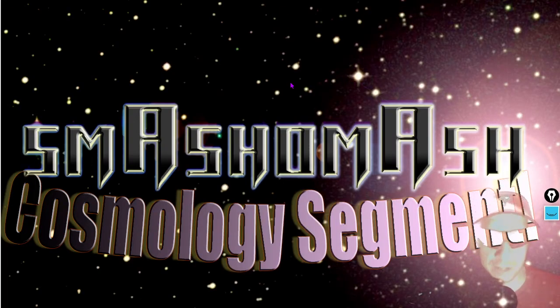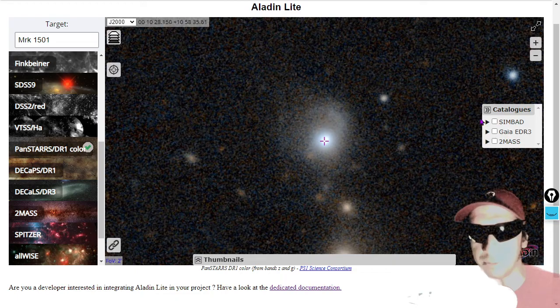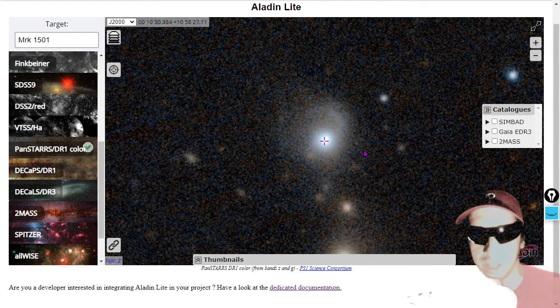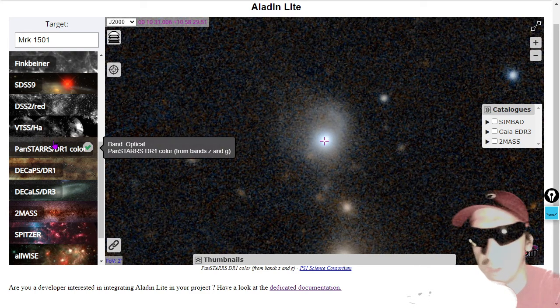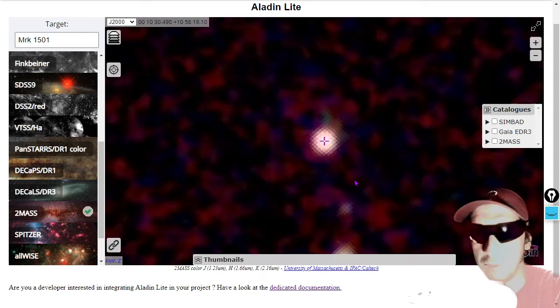Today's cosmology segment will be integrated into the daily space weather video, and it will be quite short. So we've picked a random number. It's 3. A Seyfert 2 galaxy known as MRK 1501. There's that Seyfert 2 galaxy on Pan-STARRS, which includes the optical bands of Z and G. Here it is on the 2MASS, which is infrared light.